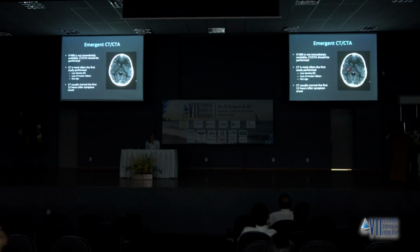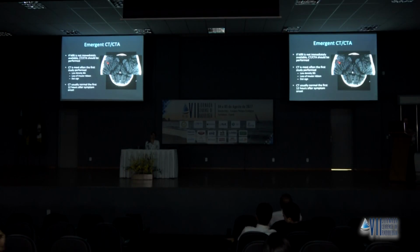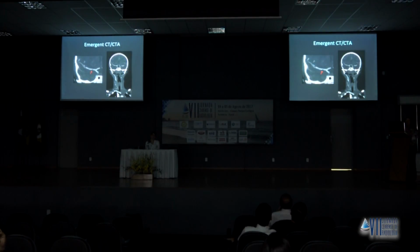Low-density basal ganglia, loss of the insular ribbon that you can see here on the left, but you lose it on the right, and what we call the dot sign, which is actually the thrombosed vessel that you can see in the sylvian fissure. The CT usually, however, is normal the first 12 hours after symptom onset. The CTA can show either occlusion or an area of relative narrowing that corresponds to the thrombus.